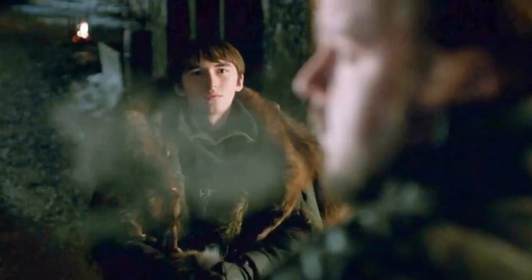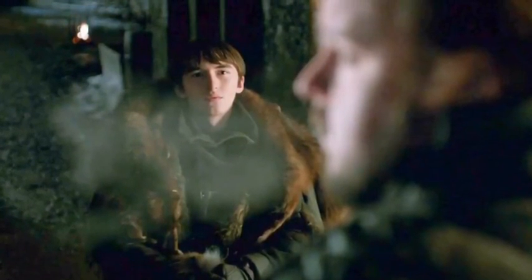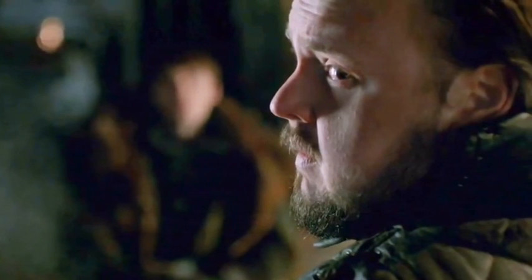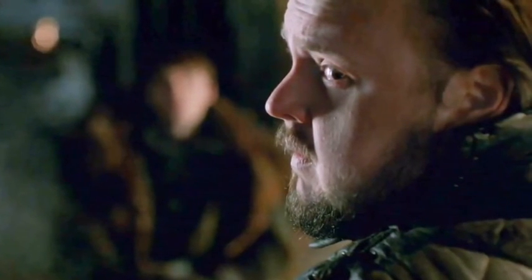When Sam turns his head, you can see his breath, which can only mean one thing. The White Walkers are getting close. At this time, we are hearing Bran talking to someone, telling them, "Everything you did brought you where you are now, where you belong, home."